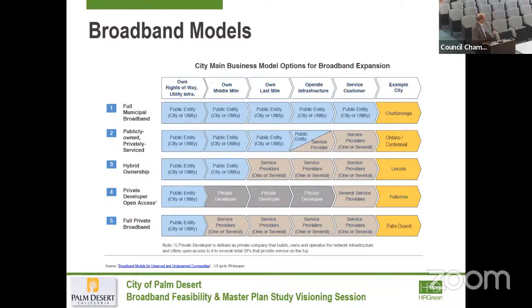The last model is what they call a fully municipalized model. And this is typically utilized by cities that already have some sort of utility. They either have gas, electric, water, a utility already in place, and they just strap onto it a broadband utility. So this is where the city not only builds the entire infrastructure, but then they also deliver services over it. So they have to staff up to not only operate and maintain it, but also to offer a help desk and, you know, resolve ongoing problems.